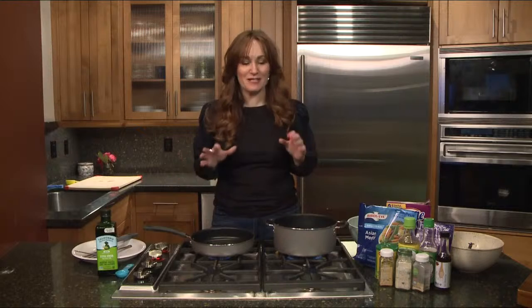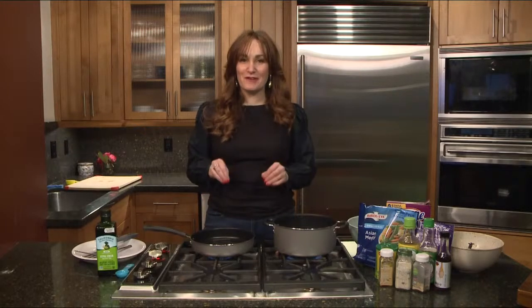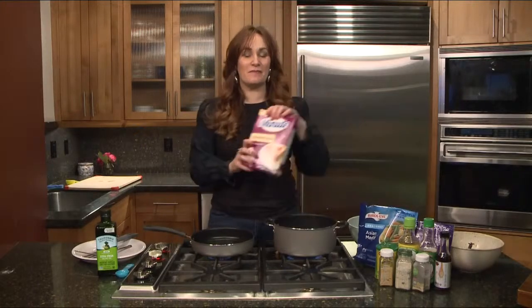Ross and I got into the kitchen and we made a delicious stir fry sauce, and now I'm going to show you how to apply it with the simple, fresh from the frozen food section, shrimp stir fry. So let's go ahead and get started. Now, every stir fry is good with rice, and that's a great base. I love the Jasmine minute rice.